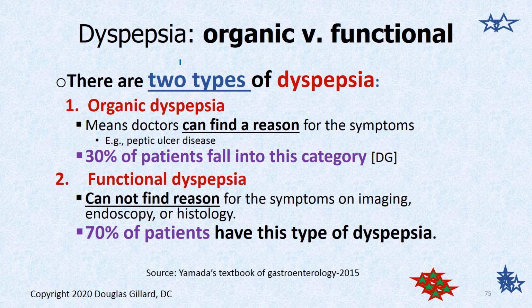All right, so there's two types of dyspepsia. One is organic dyspepsia, one is functional dyspepsia. Organic, like everything else we've talked about, means there's a reason for this pain. 30% of patients fall into this category. So it's a peptic ulcer. They have one of the gastropathies. They have non-atrophic multifocal gastritis. And the 70%, the lion's share, just like essential hypertension, we don't know what's causing it. 70% of them, they don't know what the reason is.